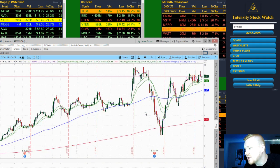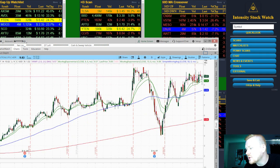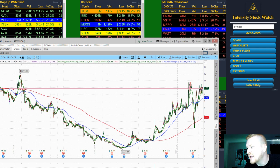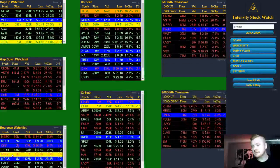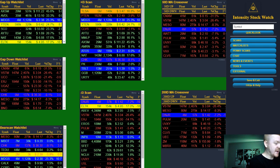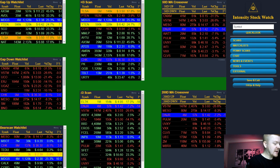Taking a look at its past chart history, we always look left of the chart, traders, and see our history, see what's going on, get an idea of what may happen. We're above all levels. Clear skies ahead here on AVDL. So AVDL, definitely keep that one on watch. Several of these on the back burner. I'm going over a lot of plays today. There's a lot popping up.